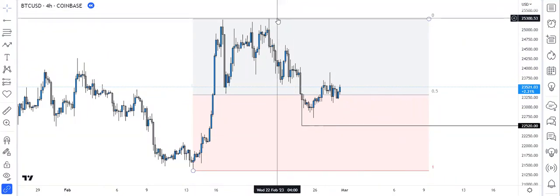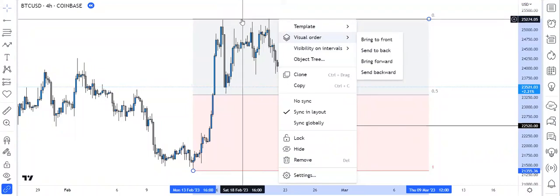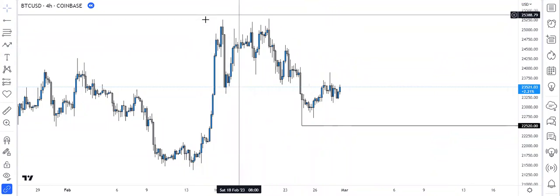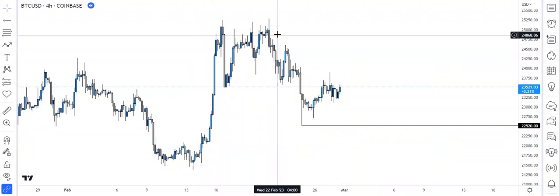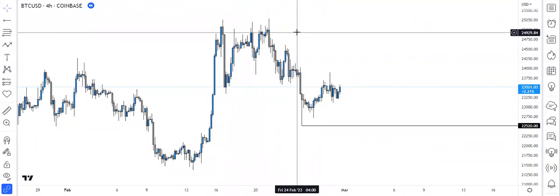Another reason that I could expect price to really push up is because of this liquidity right over here. As you can see, there are equal highs right here. So there are two reasons why price could push up right now. One is in discount, one is the liquidity right above. But still, I'm more of an intraday trader, so I don't trade the 4 hour. I really trade the 3 minute, 5 minute time frame, so I could catch sells as well. No problem. So overall, I know that price is going to push up.